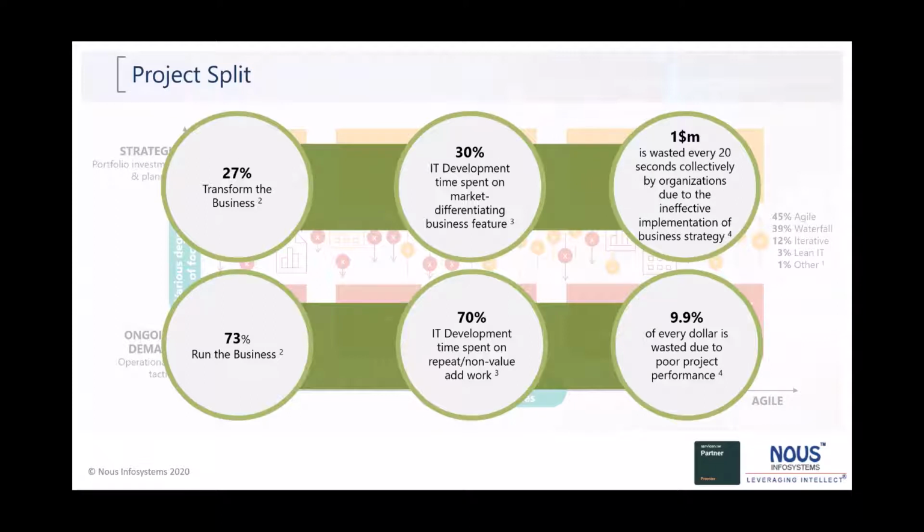So what we are basically seeing is that there are a lot of different flavors that come into play, which need a different perspective as well as a different level of handling as you go about managing the initiatives that you have on your plate.